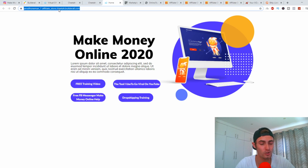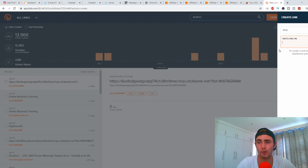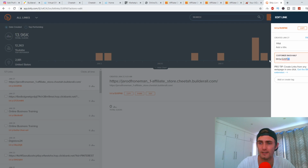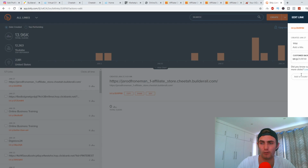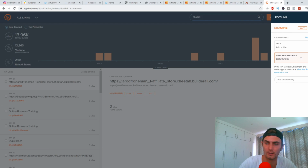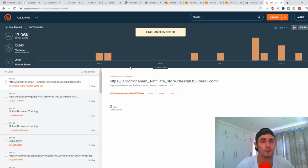Then what you want to do is you can literally come to the search bar or the address bar of your browser, copy this link, and I'm going to come to bit.ly, create a short link. You can create here, add this long link. I'm going to click on create and just edit the back half, and I'm going to go right here, make money online 2020 free training. Then I'm going to click on save. I can then copy this bit.ly link.